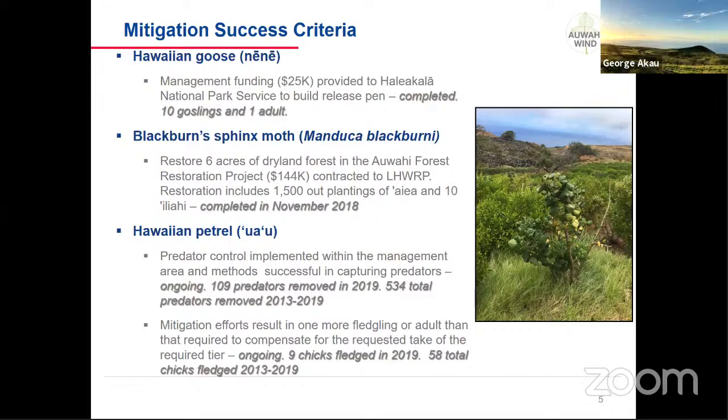So yeah, moving on to the petrel, just to review the success criteria here: predator control was implemented within the management area and methods successful in capturing predators. This is ongoing. We're committed to this for the life of the project here. In 2019, we had 109 predators removed. Total predators removed since start of the trapping was 534 as of last fiscal year. We're working on the numbers for this year, but similar trends there.